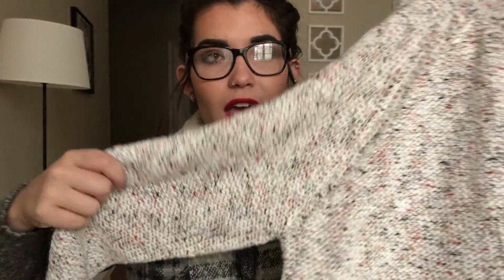I love light color, like cream color sweaters because I think they're so festive and so nice looking, especially with some dark jeans or with leggings. And this is an extra large as well, so it's massive. You guys see, this is a lot of sweater. I guess that's why they needed that big bag. But this is just so freaking cute and it is just so cozy. I'm so excited to have these.